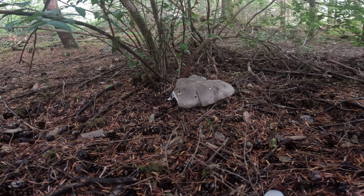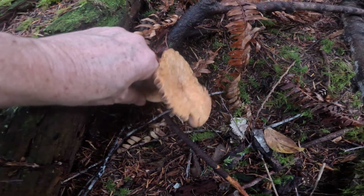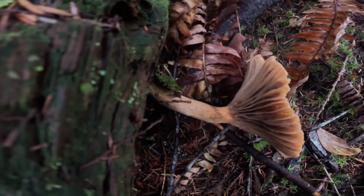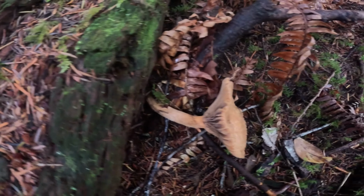Let's see. Oh yeah, that's a good one. Hardly any rot or bugs in that. Here's a great big lobster mushroom, which is definitely going to be too far gone. When they get this brightly colored, this brightly red, they're definitely done. Over here we have a giant Chroogomphus tomentosus, sometimes called the pine spike. They're edible, but not very good. I just like to enjoy their beauty.